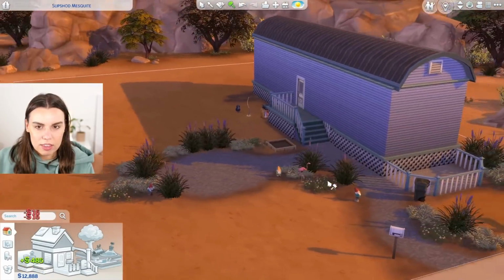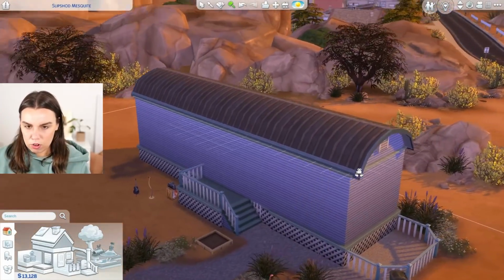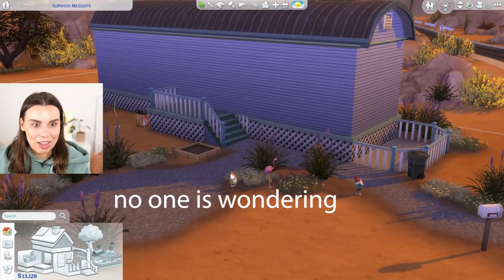My gosh, I think Bowser's got the zoomies. My dog, Bowser. Sometimes people don't know what I'm talking about when I say my dog, Bowser, so that's why I clarify if you're wondering.